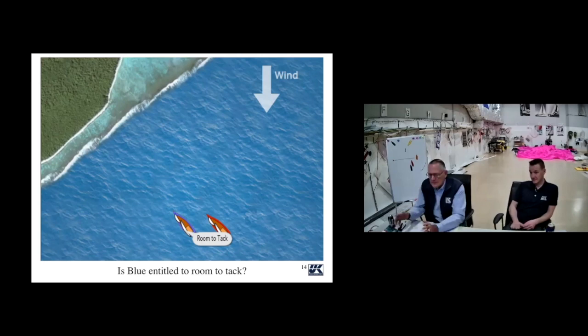So, black and white, of course she can hail here. And when she hails, once again, the two responses from red are one to tack and two to say you tack. And then keep clear. If red says you tack, she's then got to give blue room to tack. Questions? So it's pretty straightforward.